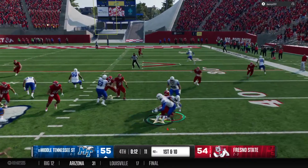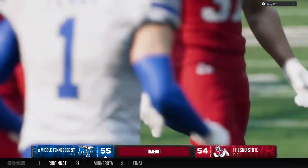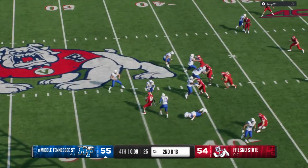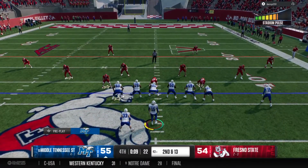They'll throw it on first down. They'll call timeout with 9 seconds left on the clock. Timeout, Fresno State. Here comes the offense on second down.